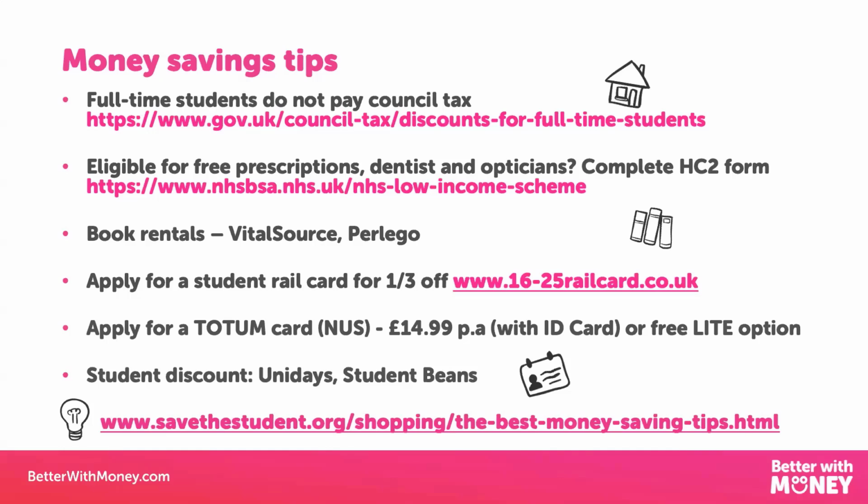But there are other student discount sites as well, places like Student Beans, Unidays, free to use, give again access to a range of ongoing discounts. You will need an active .ac.uk email address to sign up for those.